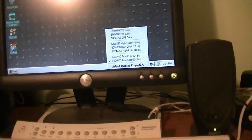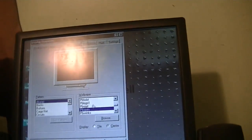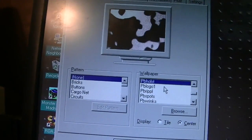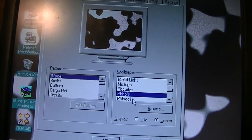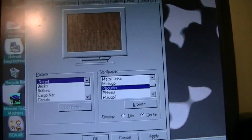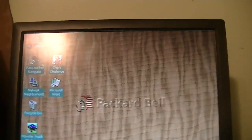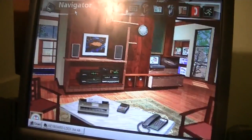To make it look better properly, I will switch it back to this setting. And the wallpaper looks kind of funky. You know what, I think I'll switch it back to something like... looks too much like a Gateway 2000. Curly's! I'm sorry about doing that. Here we go into Packard Bell Navigator. I'm sorry about the glare from my ceiling fan.